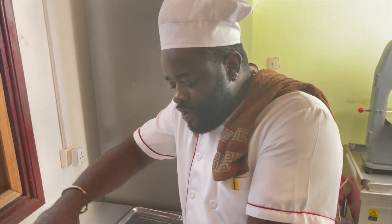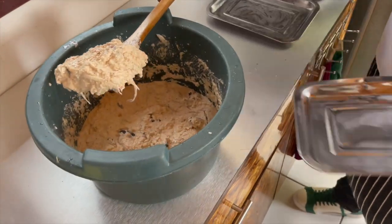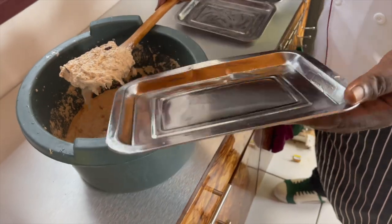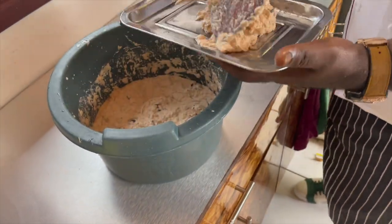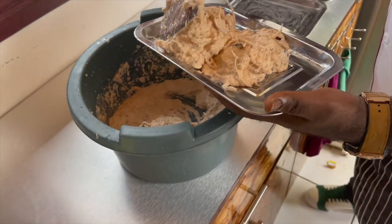We are going to bake our egusi, and right now I have my plate that I'm going to use, all lubricated with oil, like vegetable oil. I have some vegetable oil right there.